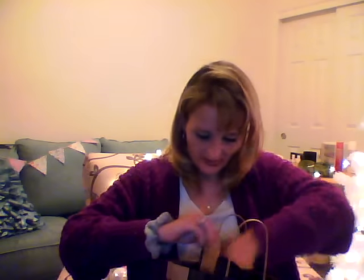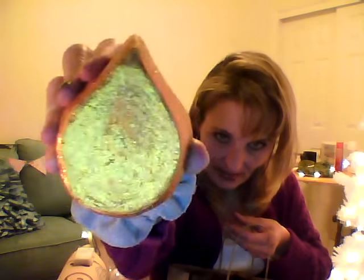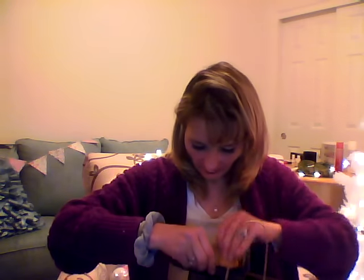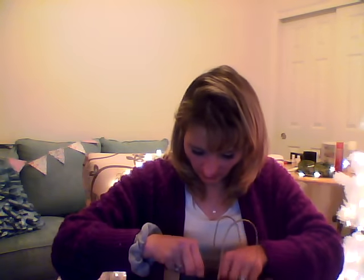And then this one is the new Sunnyside. They have a new shape, from Lush. This is more of their Halloween launch. So, I need to get on and order for my Christmas launch.